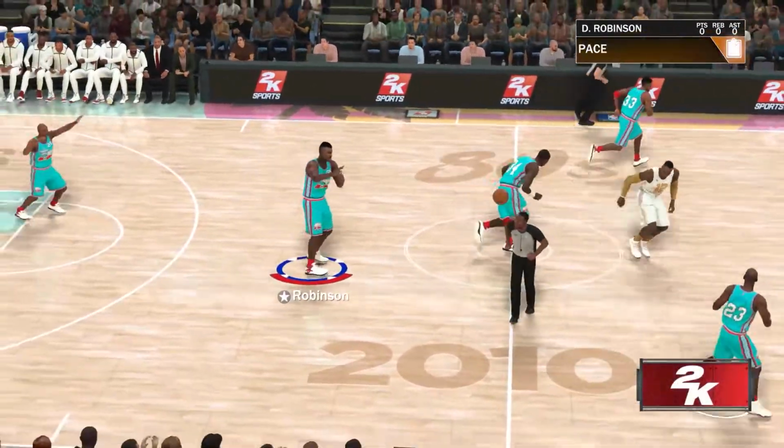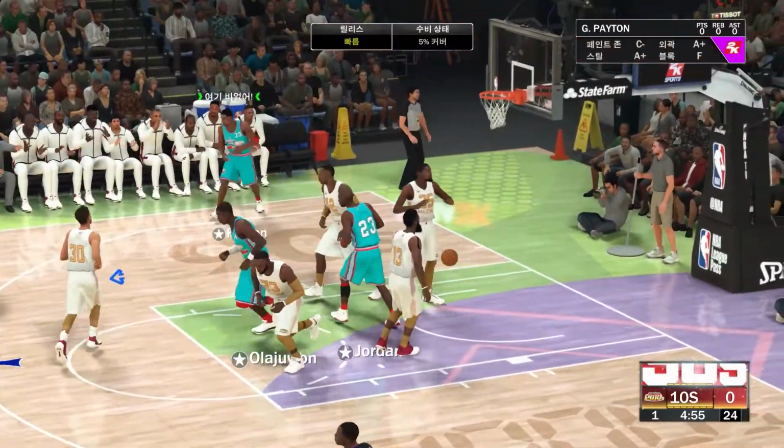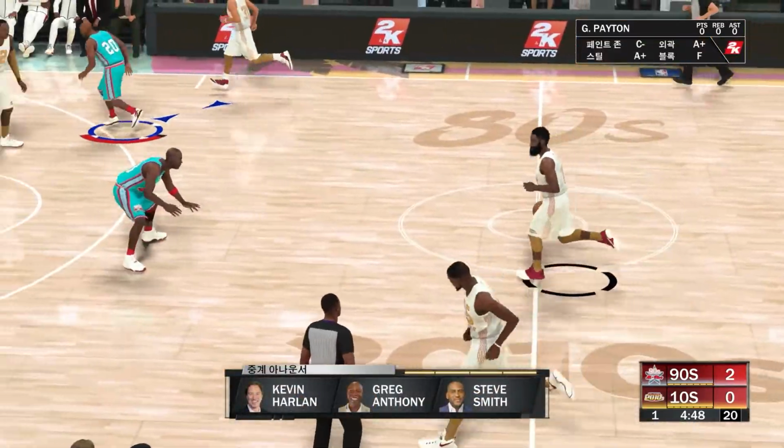Tip-off goes to the 90s team. Here's Jordan, and that's good. Robinson picking up the assist. Yeah, high percentage look for Jordan. It has every move you could ask for in the painted area.